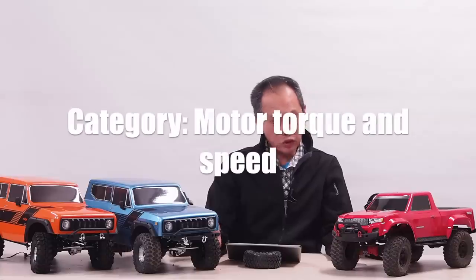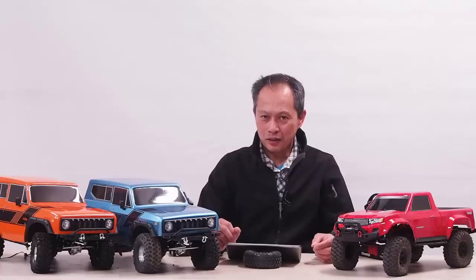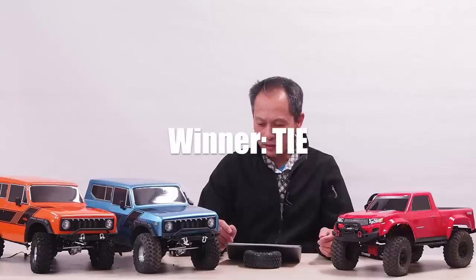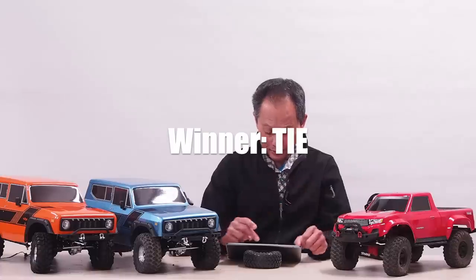Top speed and torque. Both of them have an awesome 550 motor. Most crawlers have a 540. This is a longer can, so more power, more torque, more low speed control, more durability. It's not working as hard. They both go about 8 miles an hour on 3-cell, so tie.